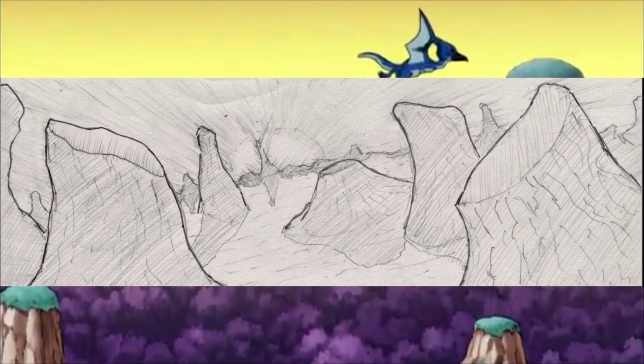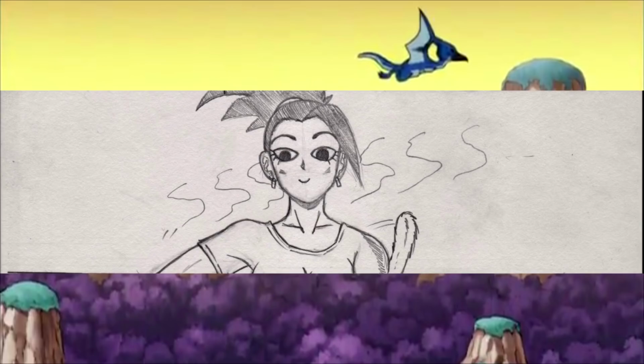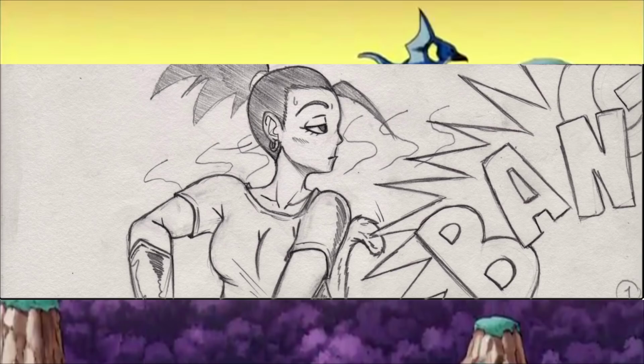We find ourselves in the hills of Universe 6's planet Sadala, and someone's cooking a pretty delicious looking meal, and we all know that anime has the best looking food imaginable. And we see who the chef is, and it is Kale from Universe 6. She's happily cooking until she hears a loud explosion.